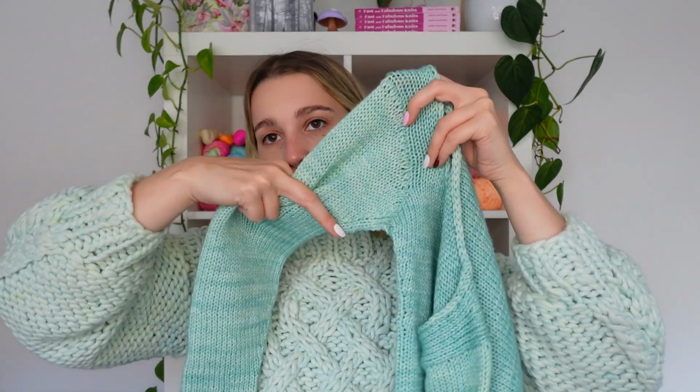But there's 3 different sleeve options. So there's the long sleeve, which I did. There's a cap sleeve, which goes to, I don't know, about there.